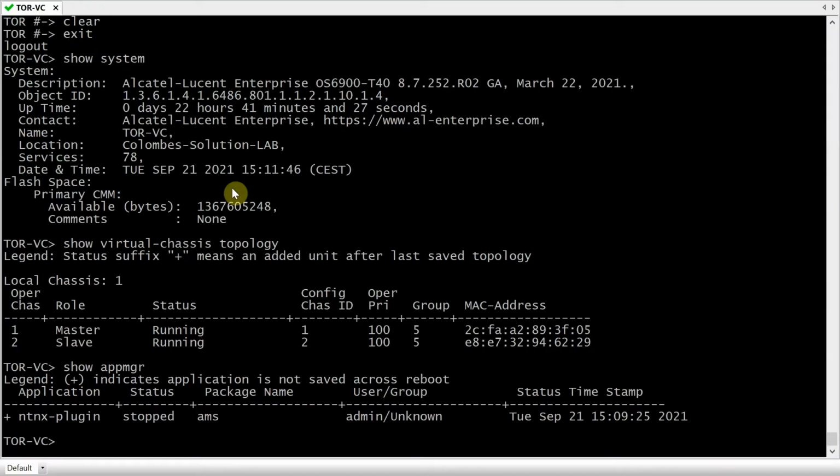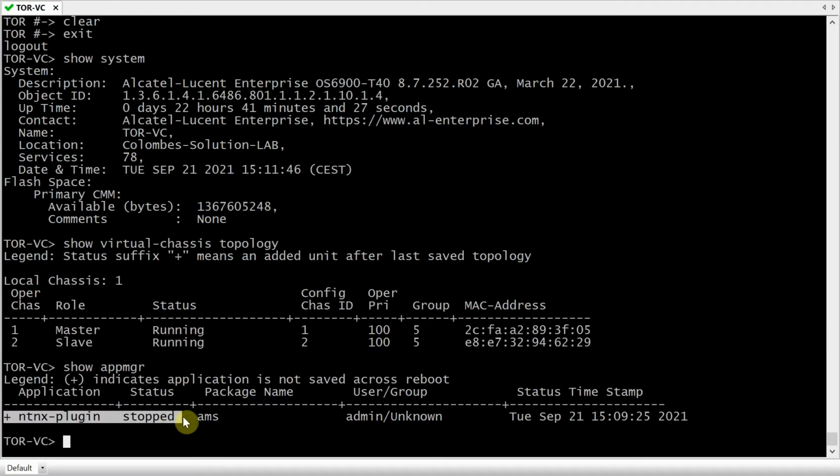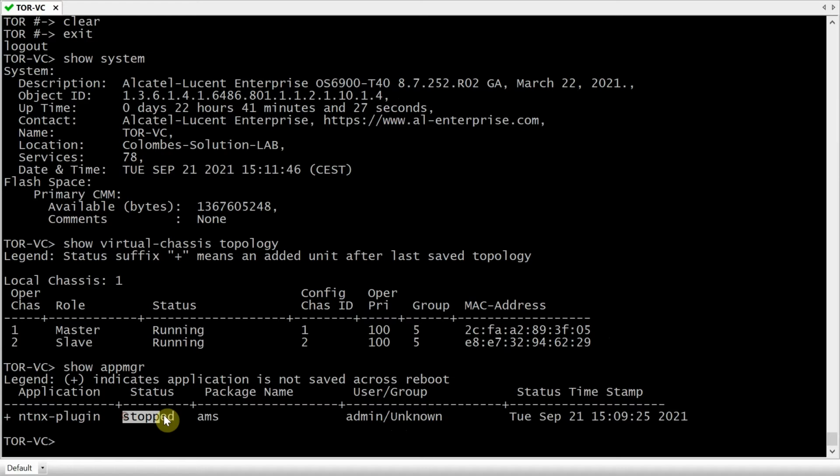I have it right here. I want to start by showing you that these are 6900s T40, and this is the software release I'm currently running. The other thing to show you is that this is a virtual chassis of 2 units. And the last thing I'm going to show you here is that currently the only package that I'm running is the Nutanix plugin, but currently it is stopped.